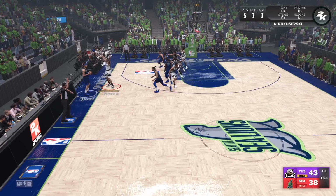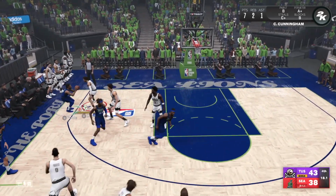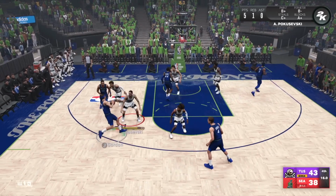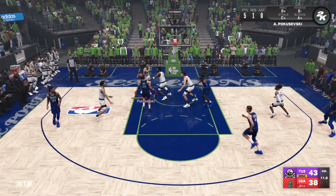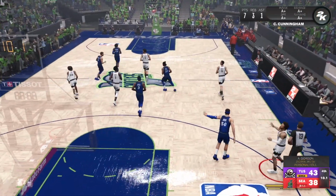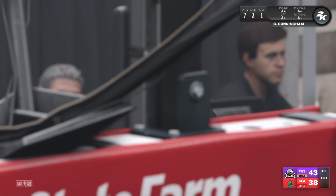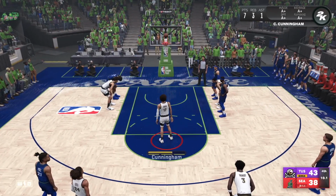All right, Aaron Gordon trying to inbound it here. Who's he going to find? It's Jordan Poole. He's got to put something up quickly here. Oh, I thought he was going to pull that. Right there, right there. Poku. Let's go, Poku. Beautiful block by Alexei Pokusevsky. First game as a member of the Tucson Coyotes, and he's helping us close it out.